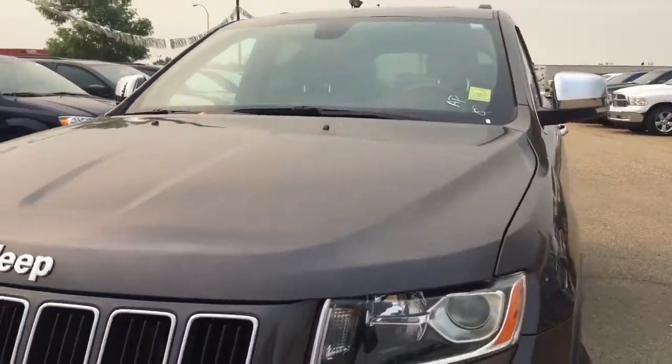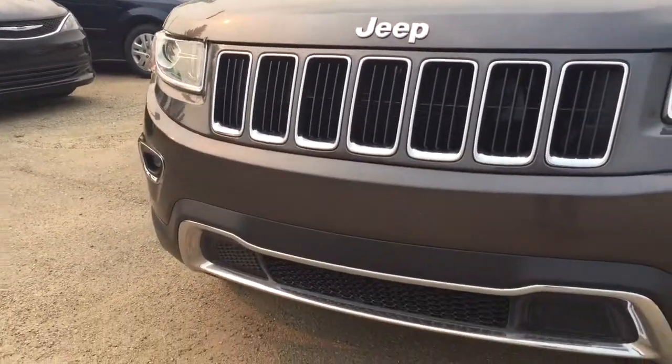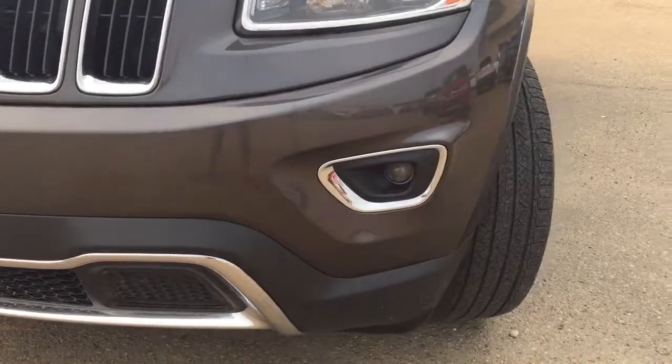And as we're headed down the front, you do have your automatic headlights, some nice chrome detailing on that front grille. And again, as we're going down, you do have your fog lights.